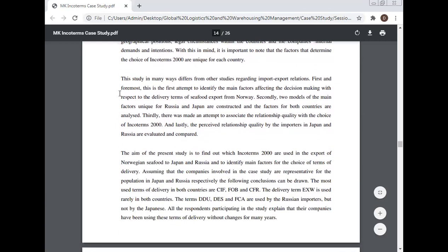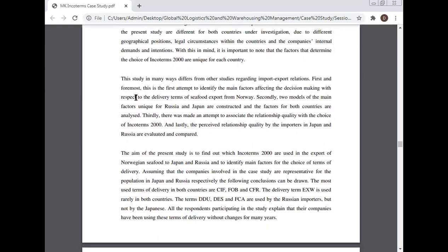This study in many ways differs from other studies regarding import-export relations. First and foremost, this is the first attempt to identify the main factors affecting decision making with respect to the delivery terms of seafood export from Norway. Secondly, two models of the main factors, unique for Russia and Japan, are constructed, and the factors for both countries are analyzed. Thirdly, an attempt was made to associate the relationship quality and the choice of the Incoterms 2000. And lastly, the perceived relationship quality of the importers in Japan and Russia is evaluated and compared.